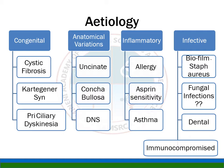Antibiotics work when the bacteria are in contact with the antibiotic. Supposing there is a biofilm or a scaffolding which will prevent the antibiotic from coming in contact with the bacteria, how will you take out the infection? So please remember, biofilm is one of the recent things which we have understood. Even when I did my PG, the concept of biofilm was not there. But now, in the last 5 6 years, biofilm itself is a huge thing. Fungal infections per se will not be a cause for chronic rhinosinusitis unless they are in an immunocompromised host or because of some other factor which will lead to a fungal infection.